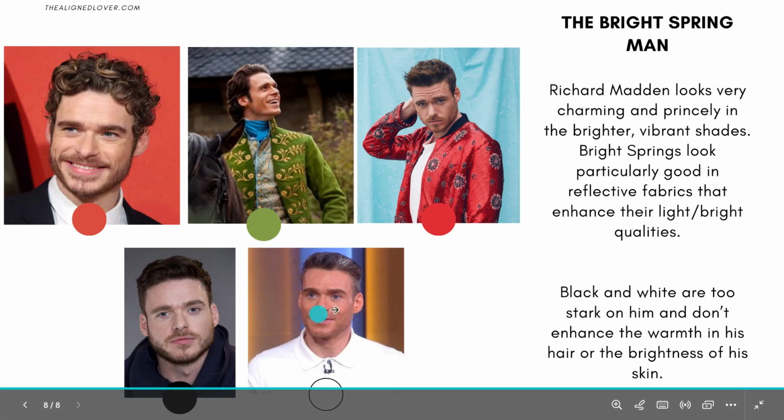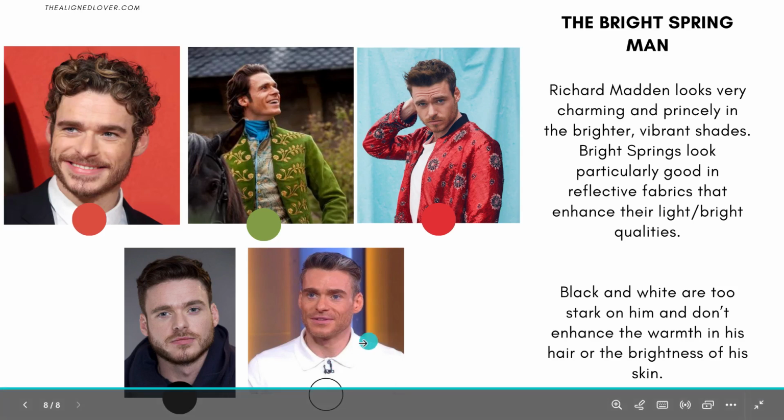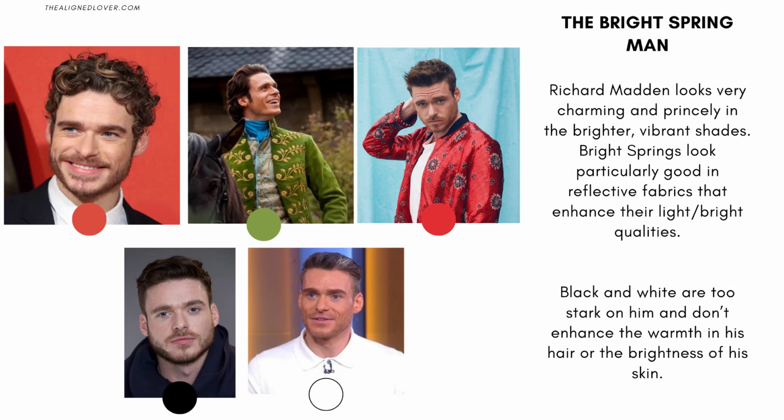And with the stark black and white, even though he's a very handsome man, they just have a kind of dampening effect on his beauty. He just doesn't look as charming, as healthy, as lively, as charismatic, because it looks too foreign and disparate. There's no conversation going on between the colors and his skin, his eyes, his hair. So colors should enhance and exaggerate to an extent your natural qualities.